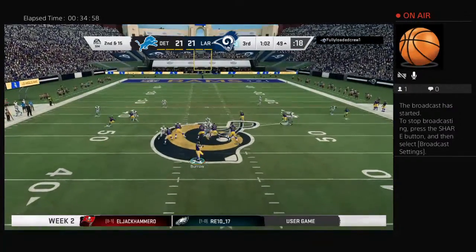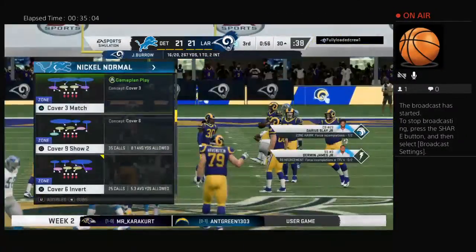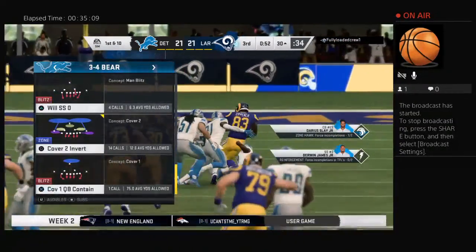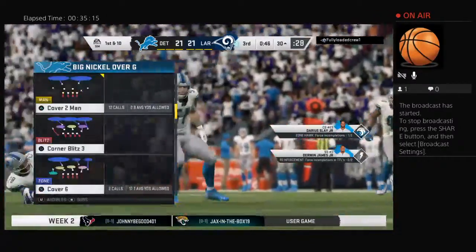Out of the gun. They'll look to throw. Oh, he's got a man wide open. Complete. And it's going to be another first down as they'll get him to the ground at the Lions' 30. When this offense can get their tight ends involved, they can move the football. Here, a nice route, able to look it in, and picks up the first down.